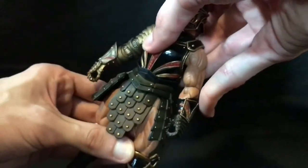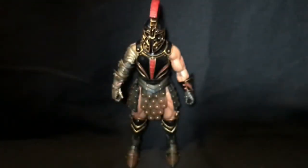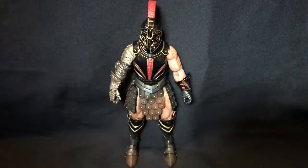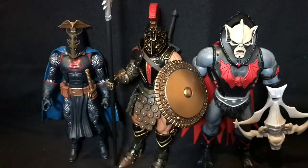So, with that being said, time to move on to some size comparisons, which I'm sure you guys are curious about, because this is the first one of these I've ever reviewed, how he stacks up next to other things I collect. So we'll just get right into that. And looking at Rahmulus next to Rahmulus again. Who cares?